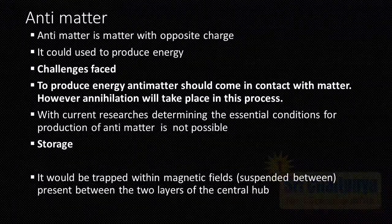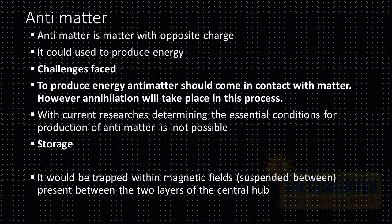Antimatter. Antimatter is matter with opposite charge. It could be used to produce energy. Challenges faced: to produce energy, antimatter would have to come in contact with matter. However, annihilation will take place in this process. With the current research, determining the essential conditions for production of antimatter is not possible. However, we believe that antimatter would give us 100% efficiency and maximum results.